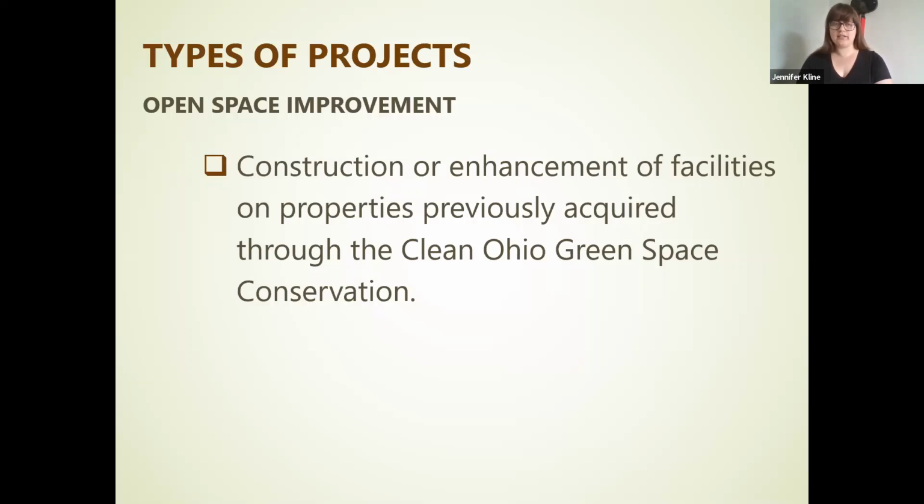Invasive species removal is allowed one time. So if you requested it on the first application, you are not allowed to come back and submit a second application.